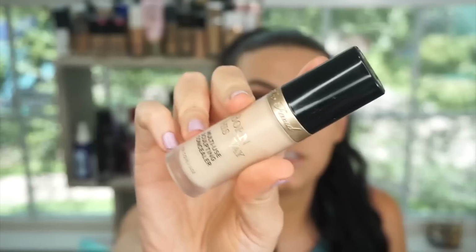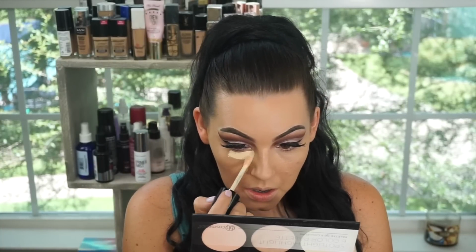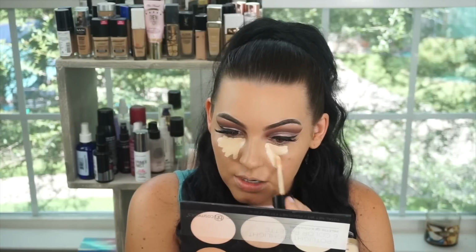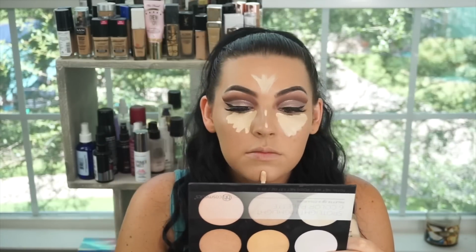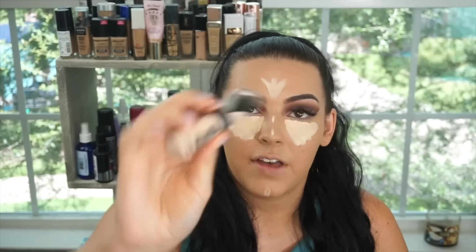Okay, now I'm going to do concealer, and I'm using the Too Faced Born This Way. It's a multi-use sculpting concealer, and I use the shade Snow. Holy grail concealer. But a good drugstore alternative for this is the L'Oreal Infallible Full Wear. Wait, is that it, or is that the foundation? Hang on. And I let this sit for a minute before I blend it in. I got it right. It's the L'Oreal Infallible Full Wear.